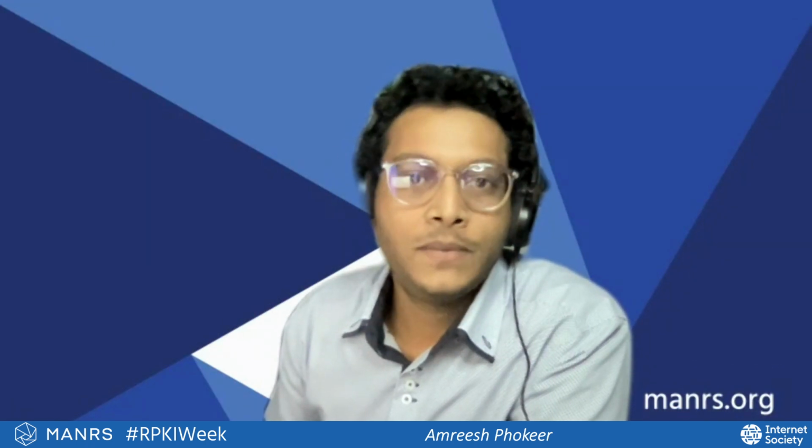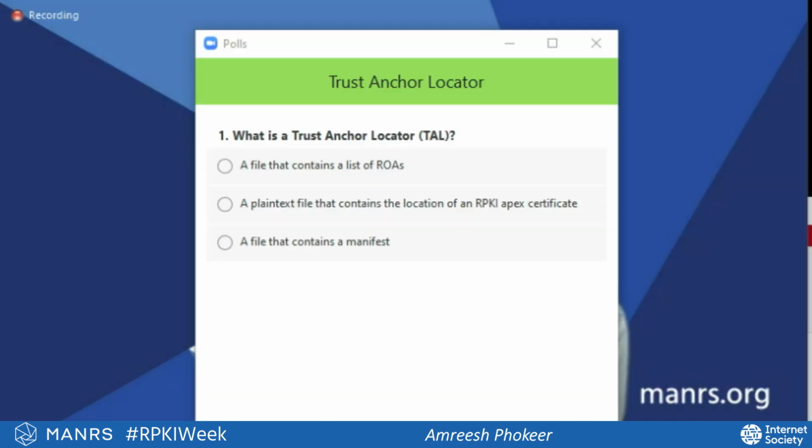There you go. So the first question is about the trust anchor locator, which is a very important thing for validators. So what is a trust anchor locator? Is it a file that contains a list of ROAs? Is it a plain text file that contains the location of an RPKI Apex certificate? Or is it a file that contains a manifest?